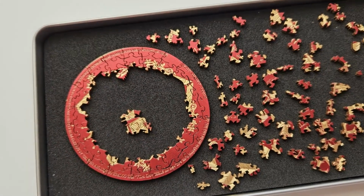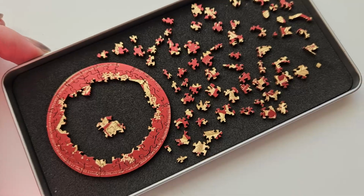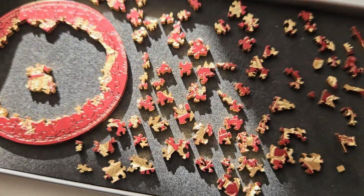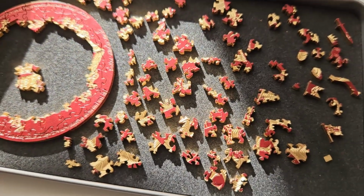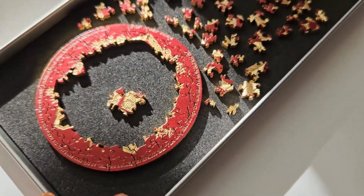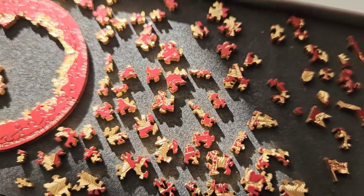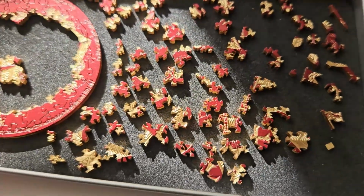Now, one thing before the sun disappears, and as you saw, I tried to take some footage of it, but just look how beautiful this puzzle is in the sun. I will definitely say, try and do this puzzle on a sunny day. It's so beautiful. It really shines, this puzzle, and you can see the shadows that the pieces make. Yeah, it's just really, really beautiful.